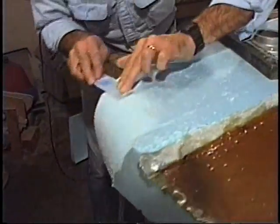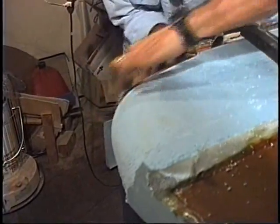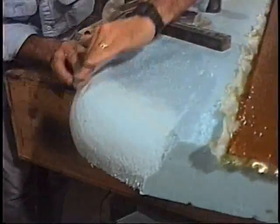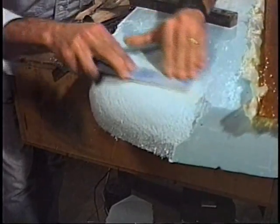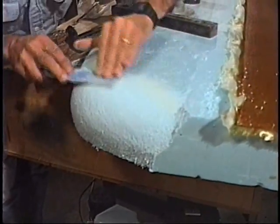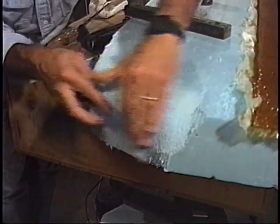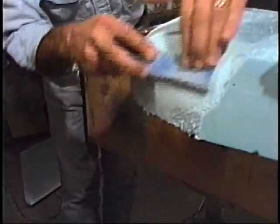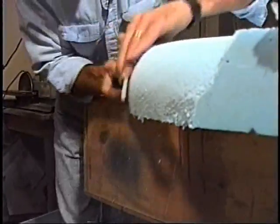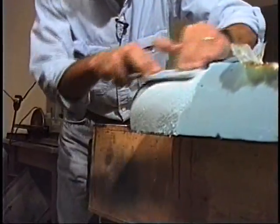Again, I'm being careful to keep the sanding at a 45-degree angle. And what doing it at a 45-degree angle does, it helps the contour. It's a little difficult to explain, but if you do it for a while, you'll discover. And I'm going to go back over it at a 45-degree angle the other way. And as you can see, that's starting to look like a shape.